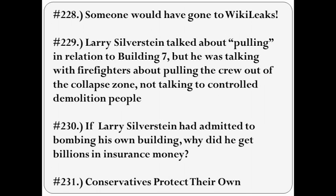If Larry Silverstein admitted to demolition, would insurance companies have given him billions of dollars? They were looking for excuses not to pay him, and at first they threatened to deny his claims because Bush declared the 9/11 attacks as an act of war, and acts of war are not covered on his policy.